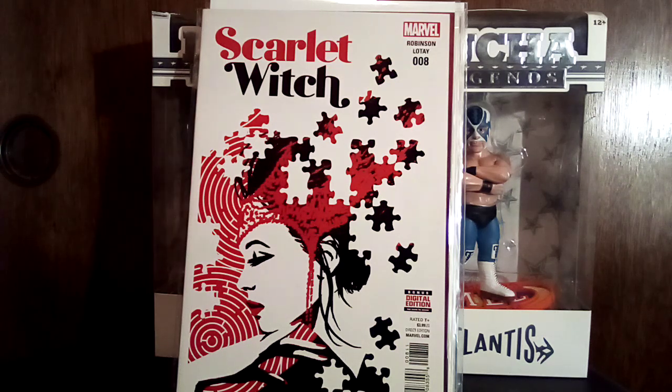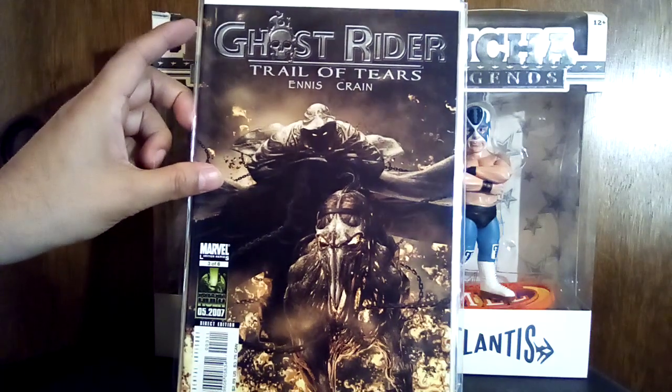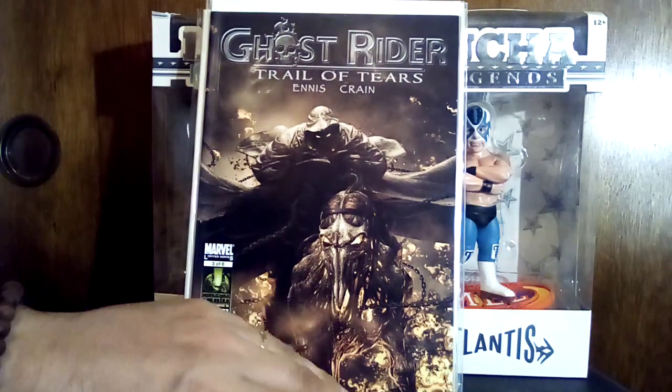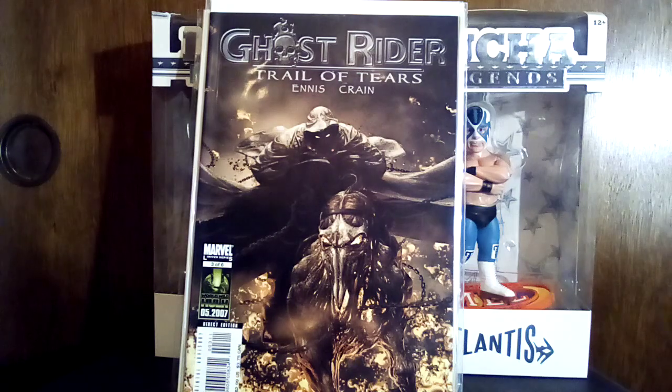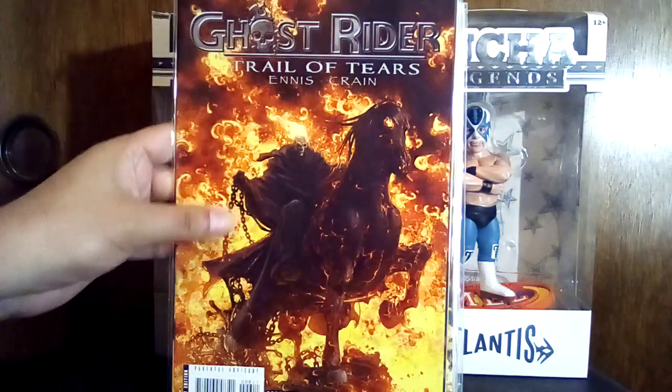And then I got another run, another series that I killed at this show. Ghost Rider, Trail of Tears by Garth Ennis and Clayton Crain. That's number 3 of 6, and that's number 6 of 6, which were the last 2 that I needed.